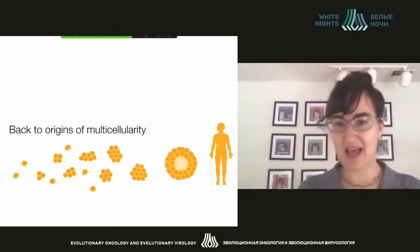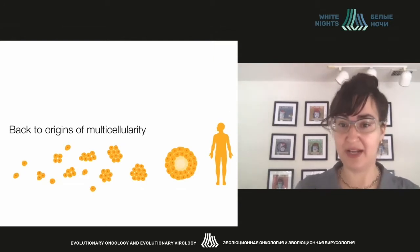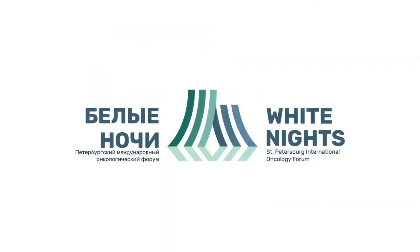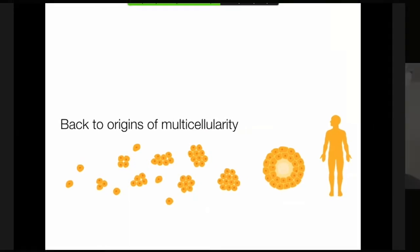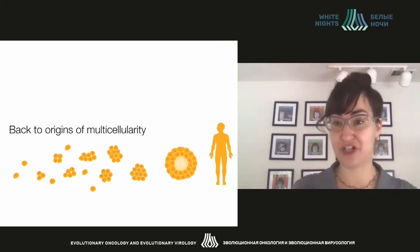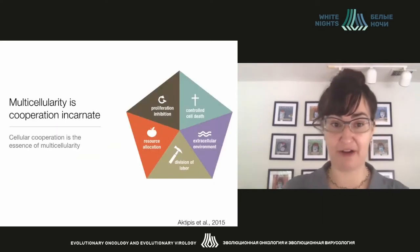Now I'm at Arizona State University, where I run an interdisciplinary group called the Interdisciplinary Cooperation Initiative. And we look at cooperation from all of these different perspectives and how systems deal with cheating. So now let's return to this question about how cancer originally emerged. And in order to look at that, we have to go back to the very origins of multicellularity.